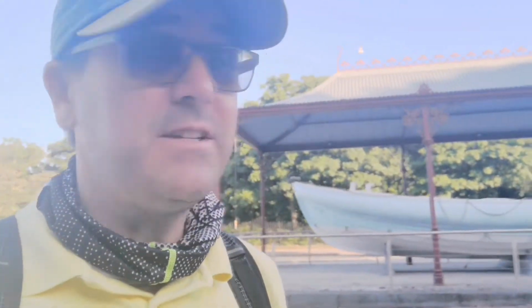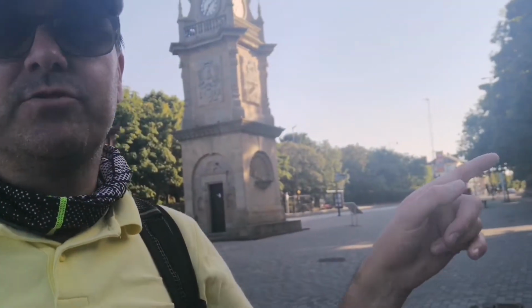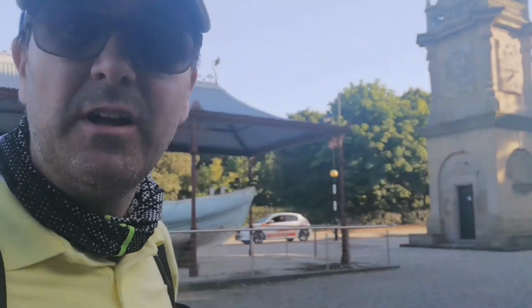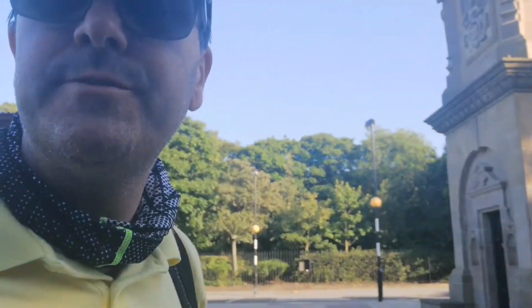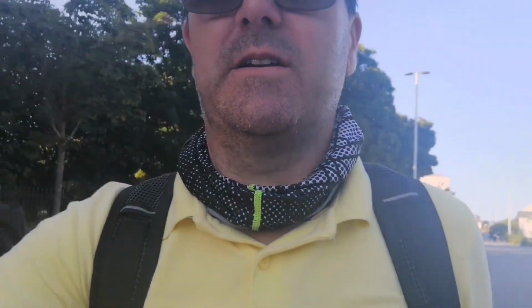Right, we've just gone past South Shields Beach and we're now heading in that general direction to South Shields. We're going to catch the ferry over to North Shields. So we're going to mix it up a bit on a boat. Little monument there, how cool is that?